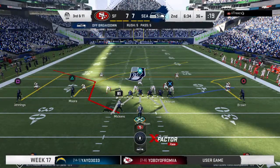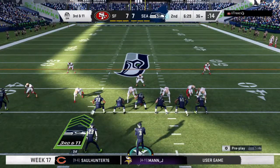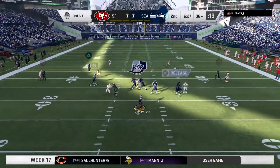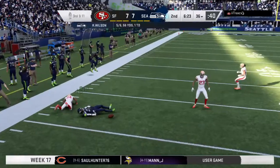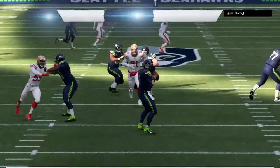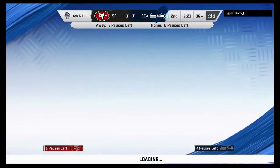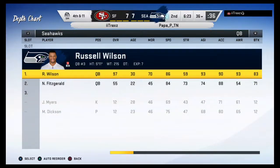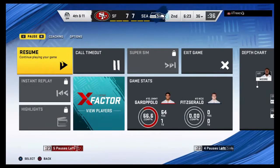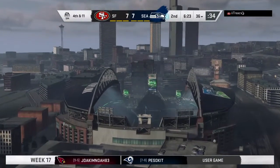And it looks like we've got a dime set here defensively. 6 DBs in the game. From the shotgun, Wilson. And that is incomplete. They went with the dime look that time on defense, just flooded the field with defensive backs, blanketed everyone. Took away all the passing angles, thus the incompletion.